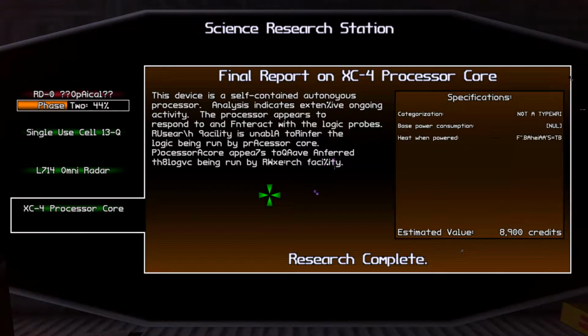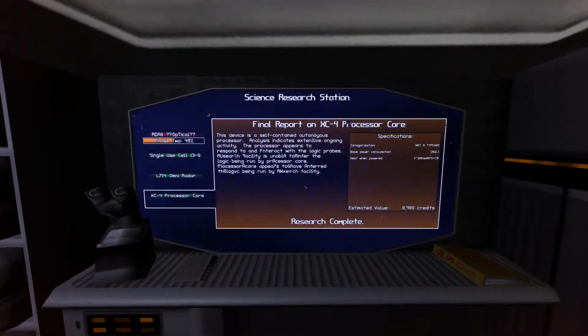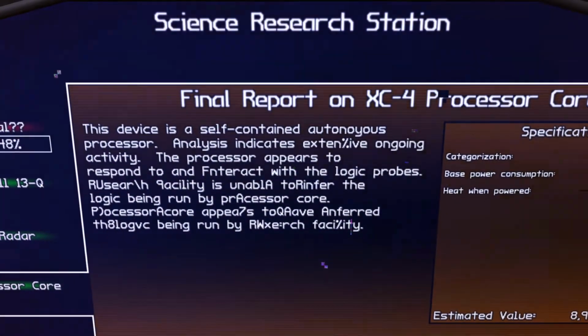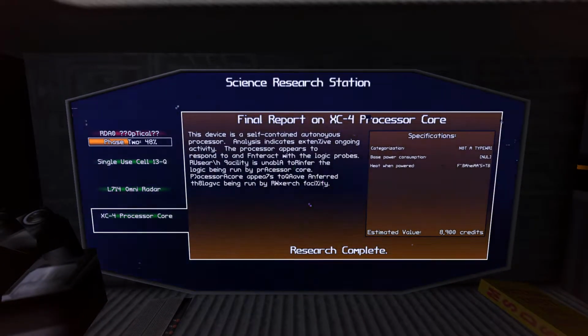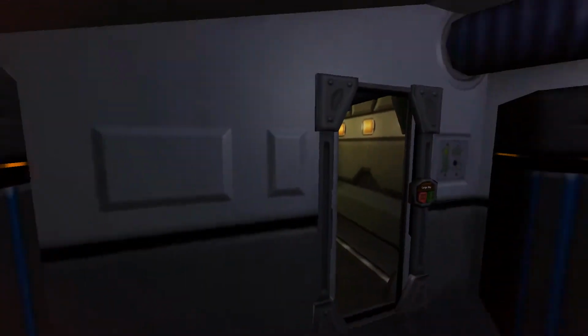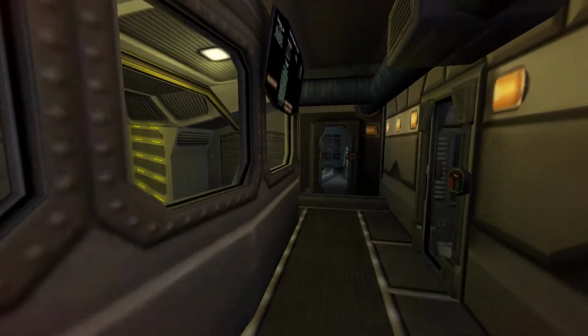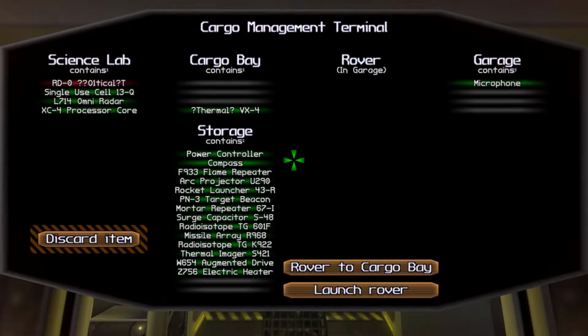Processor appears to respond to and interact with the logic probes. Uh-oh. Oh, this is not good. And I don't know if this thing transferred. Yeah. I don't have a good feeling about this, and I've heard stories about there being a malign AI in this thing. Well, you know what?